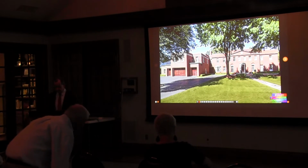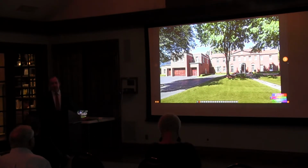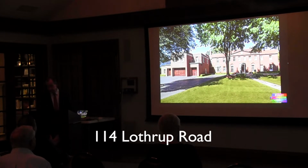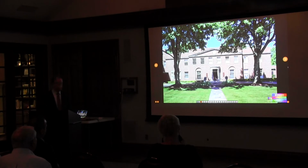Okay, there it is. I love that place. 114. I got it all the time. Wow. I mean, it's a beautiful home. It's awesome. So the home located at 114 Lothrop was designed in 1937 by Hugh Keyes for Dr. J. Stewart Hudson. The house is built in the Regency style with a number of Georgian architectural details and is simple, elegant, and impressive in both its design and stature.